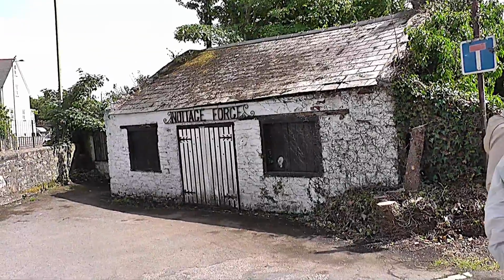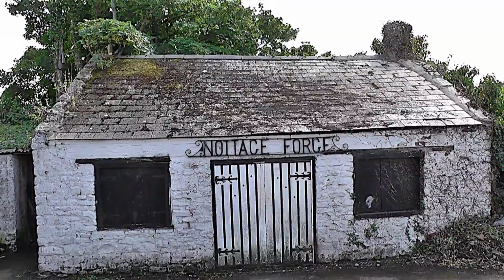Nottage Forge, a very old building, as you can see, but apparently it's still in use as a forge. It still operates as a forge. So a little bit of Nottage history.